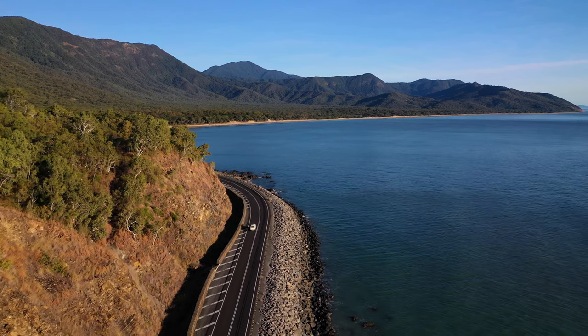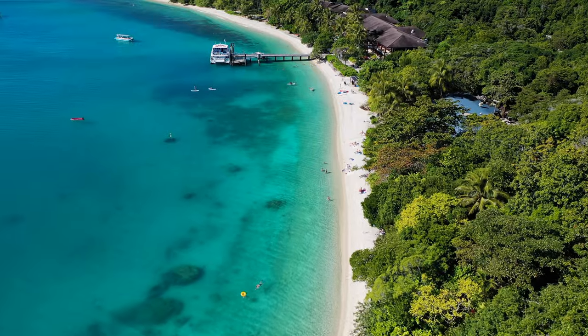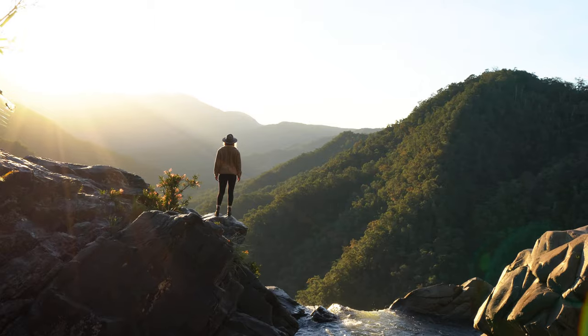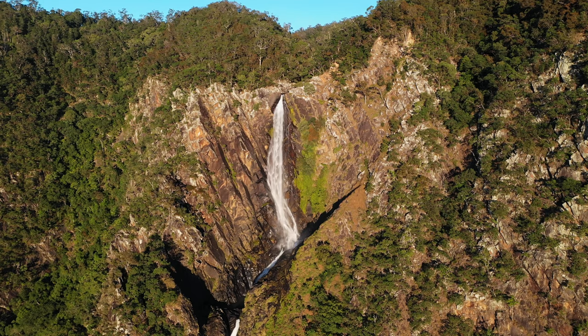Welcome back. Last week, we took you along the Captain Cook Highway from Cairns to Cape Tribulation and all the spots in between. This week, we're going up to the Tablelands where we try to tackle 5 waterfalls in 3 days.